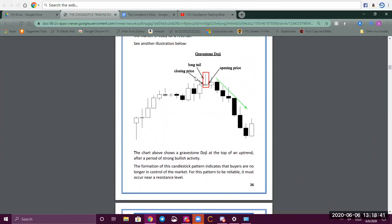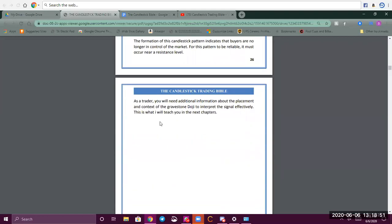if I go up to my resistance or my support, that's a confirmation. Or if it's at the end of a trend and this happens, that's a confirmation. Things like that. You want to tie things together. As a trader, you will need additional information, like I just said. I don't need to go into that.